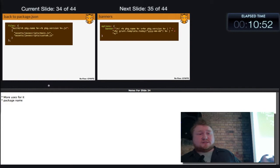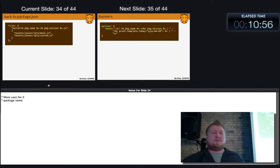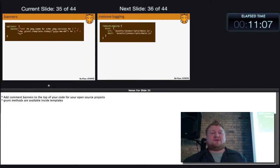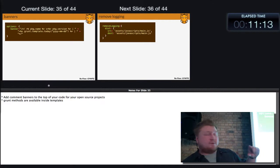If I also want to use the package name, just in case for some weird reason I have to change the name, I only have to update it in one place, and I don't have to go back and rename files and things like that. If you do some open source projects, using it in banners, like the little comment banners at the top of your minified files, is really useful again.